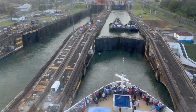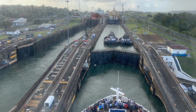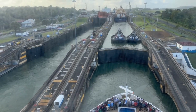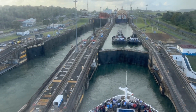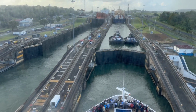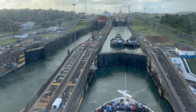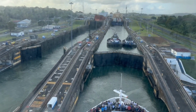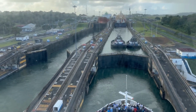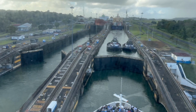And this time you can see that now that the ship is out of the lower lock chamber and back to sea level, they are closing back the gates for the next lockage. And the next lockage is going to be moving down very shortly. That's the red bottom ship that we have on the east side into the middle lock chamber.